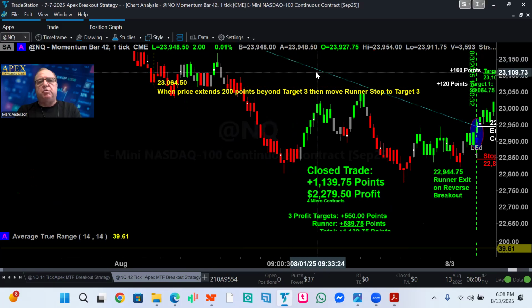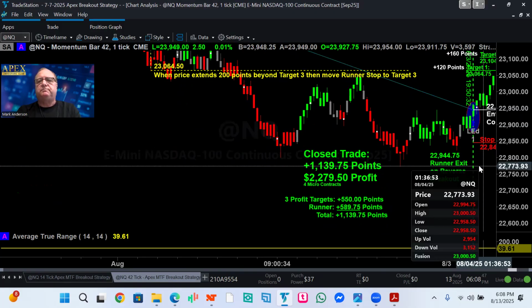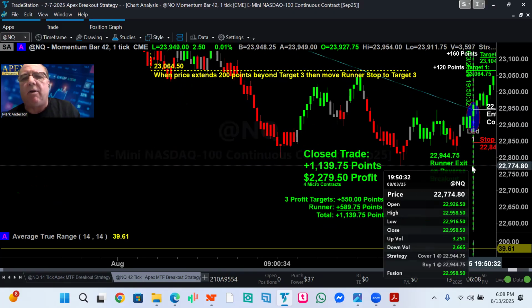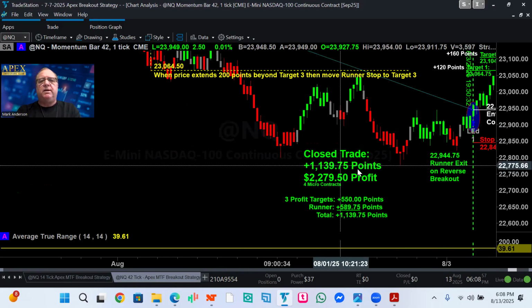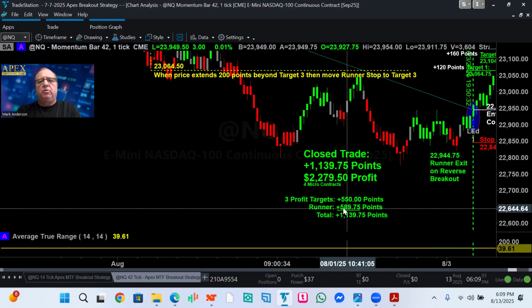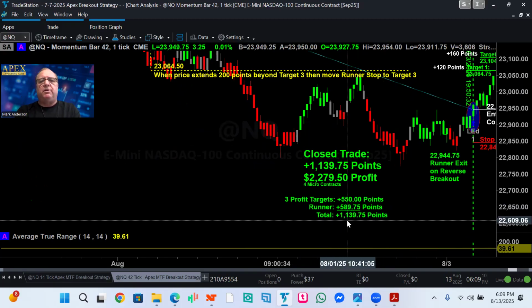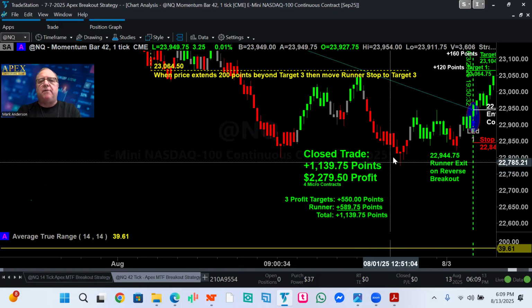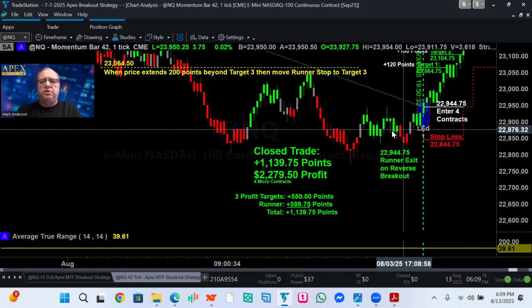And you can see there that blue line is the automated trade signal. We finally get a reversal here. That reversal came in on August 3rd at 1950. All right, this is a 24-hour clock here. So we close out the 4th trade. Our three targets here were 550 points in profit. The runner was 589.75 points. So our total was 1,139.75 points in profit. And there's our runner right there, the exit on the reverse breakout. So now those positions are closed.